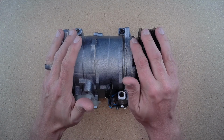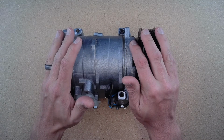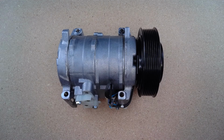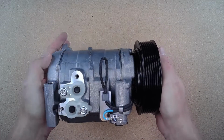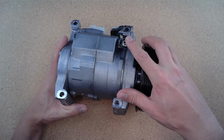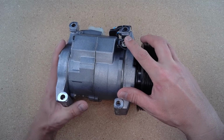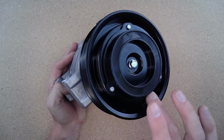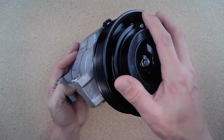While this replacement AC compressor is not a genuine OEM part, it does have the same OEM fit, quality, and finish throughout, as it was designed to be a direct replacement, thanks to the factory mounting locations and the OEM electrical connector. However, this does have a redesigned clutch bearing for enhanced durability.